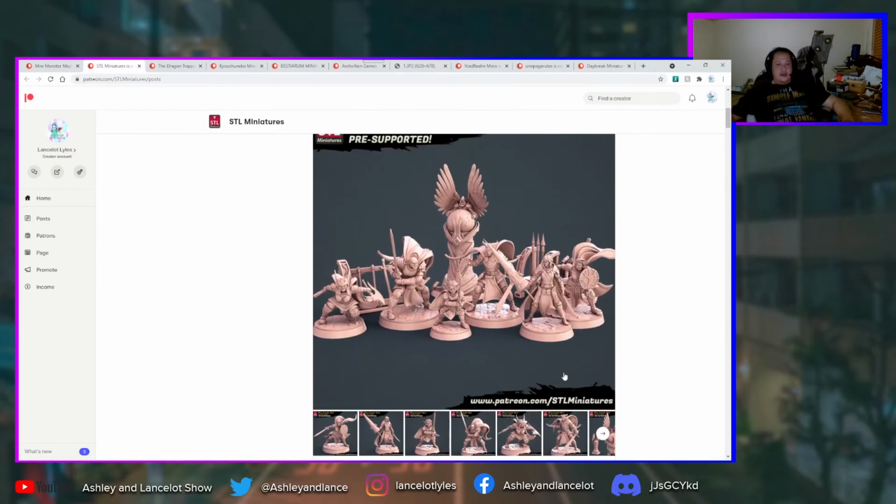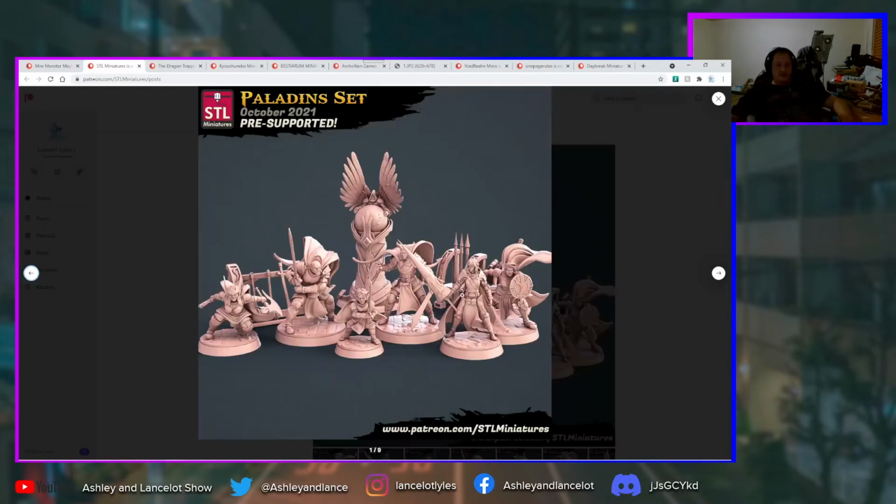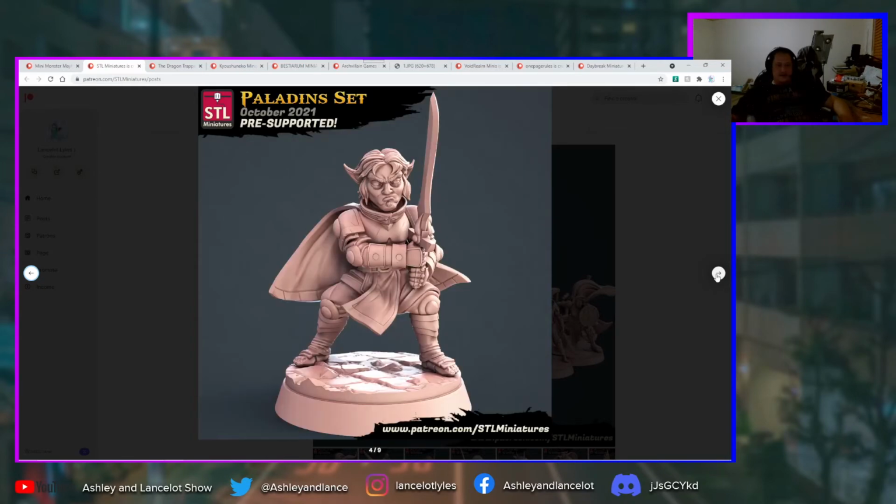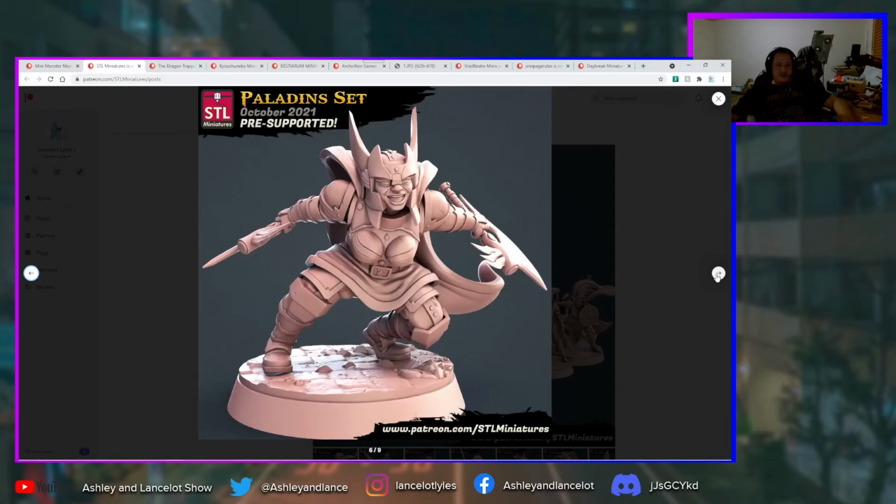STL files. This is one I usually get a lot. This one is the Paladin set. Looks pretty good. That looks like Tyrio up there on a pedestal. You have different races for Paladin: Tiefling, Human, Halfling, or it can be a Gnome. Human. I think that's an Elf. That looks like a Dwarf, but that might be a Dwarf. Dwarven female Paladin. That's an Elf right there. That is a Gnome. I don't think that's a Halfling. And yep, that's a Dwarf.